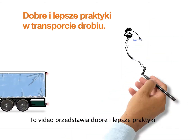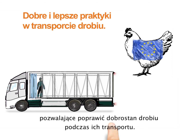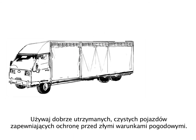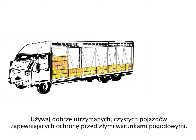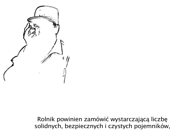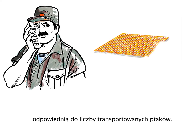This video shows good and better practices to improve poultry welfare around transport. Use a well-maintained, clean truck with protection against bad weather. The farmer should order enough solid, safe and clean crates to match the birds being transported.